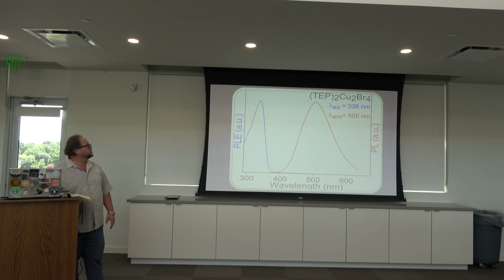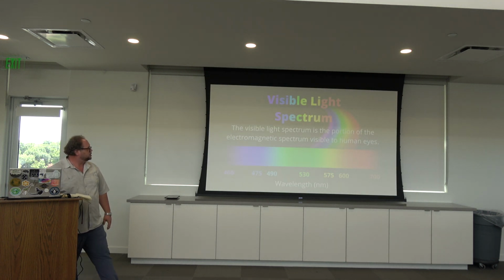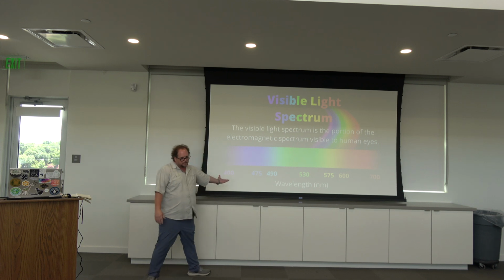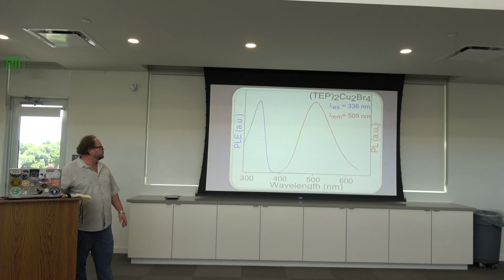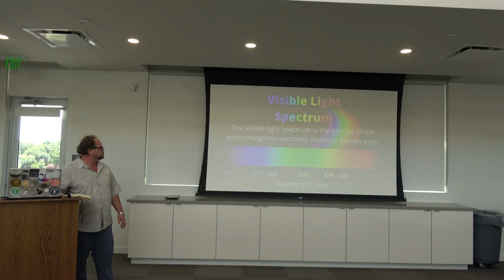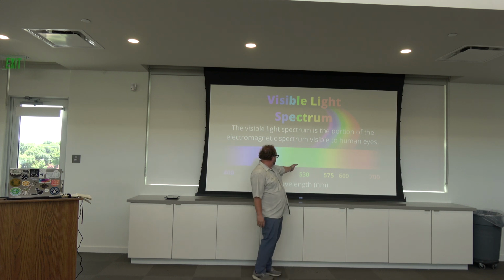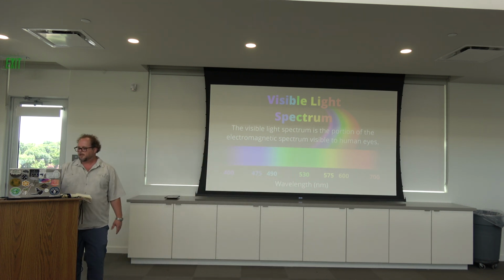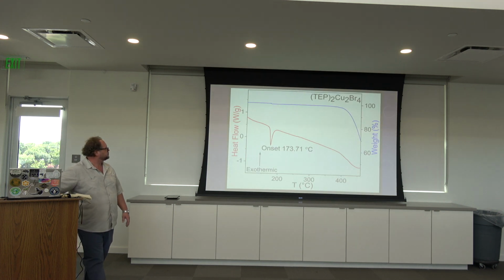So for a nice little reference here, here's our visible light spectrum, and see that violet here is coming in at 400. We were getting excited at about 336, so that would be in the UV light spectrum. It's below 400. And then if it's emitting at about 505, that's going to be right here. So excitation in the UV range and emission in the green light visible spectrum.